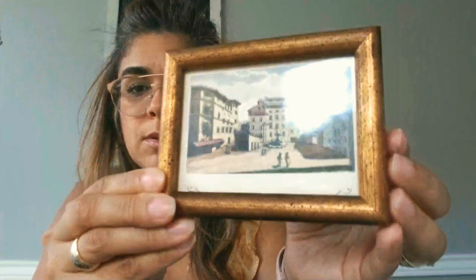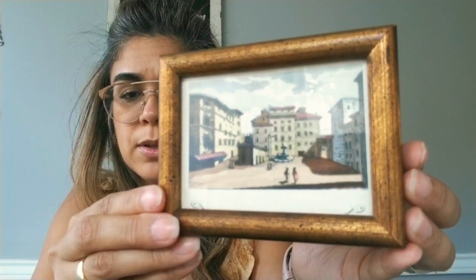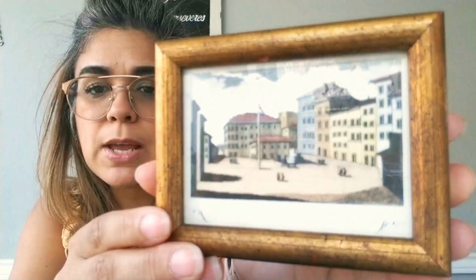Grab that one. She did have two other ones. So this is another scene, kind of more in the town square, it looks like a little town square. Really that vintage look. It also has that label in the back confirming that it is scenes from Italy. And then the third one is this one right here. You guys can see and appreciate that one. So she was able to leave these for the whole thing for $5. So I got that there.